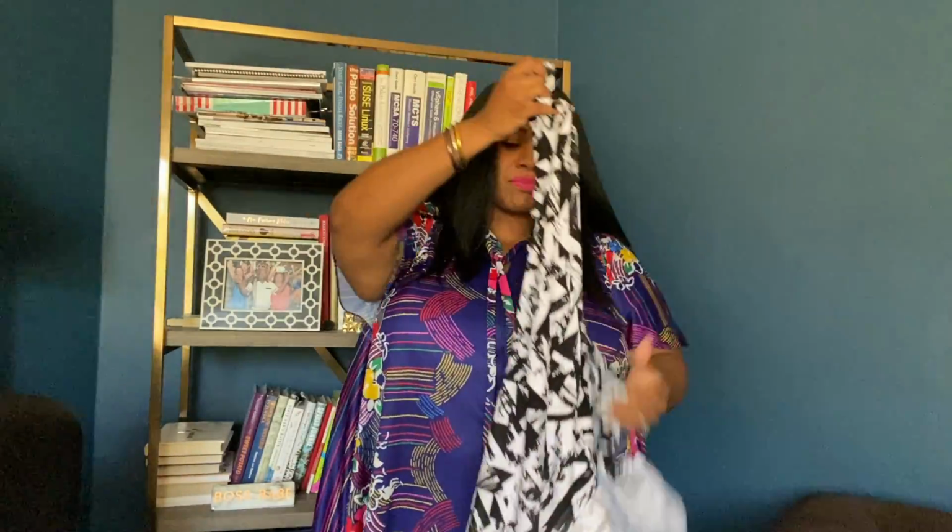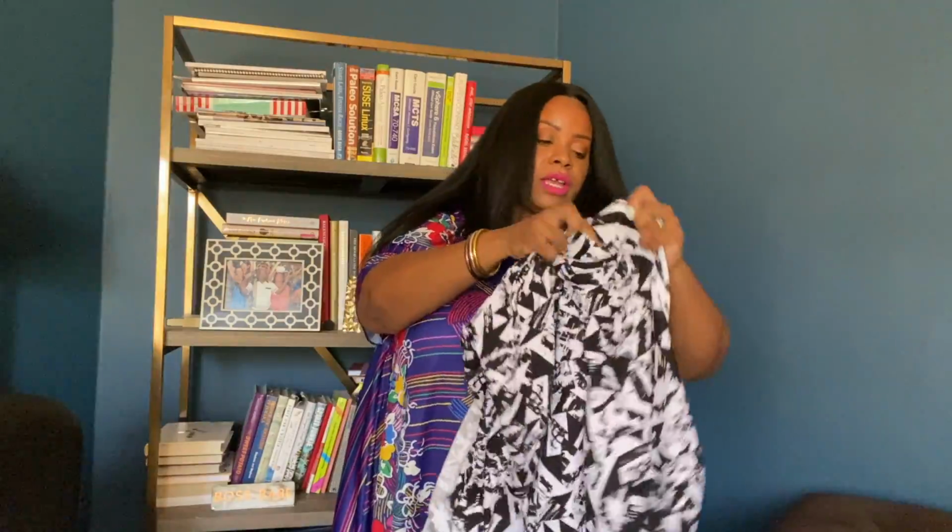So the next piece that I want to show you is this cardigan. I actually saw it on the way out the door. I saw this print and I was like, ooh, I wonder if it's plus. I love a good black and white. You guys know I've talked about it at length, that this is my favorite print to pattern mix. And I'm actually working on a black and white video and a black and white reel.